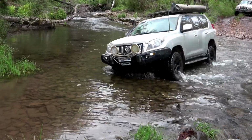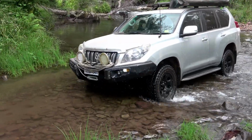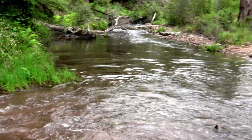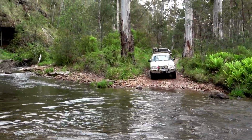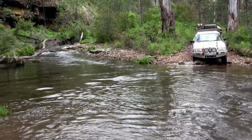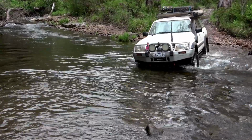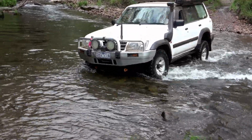I think in bad weather, or if the track was a lot wetter, it'd be a very different thing driving this track in those sort of conditions. But weather had been generally fine. There hadn't been a lot of rain when we were there, and consequently the river wasn't very deep.